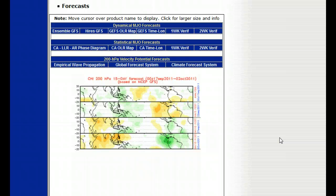Watching Invest 98L this week. We'll move towards the islands Thursday and Friday. That's it for my tropical update today.